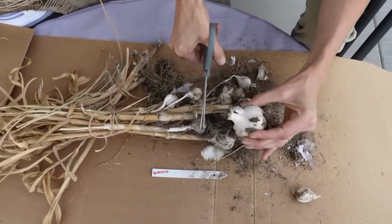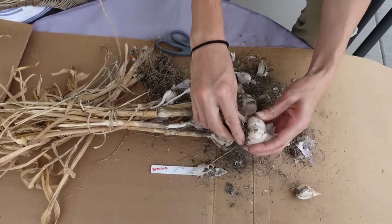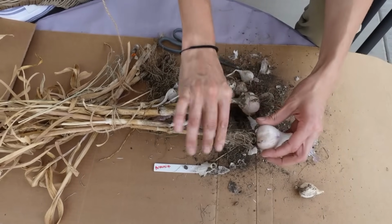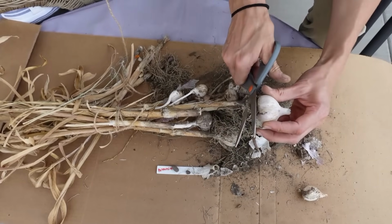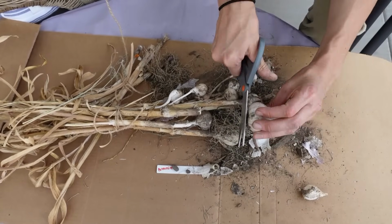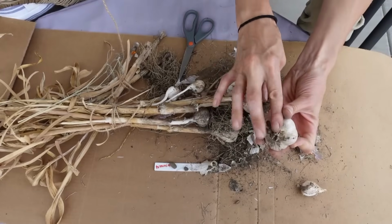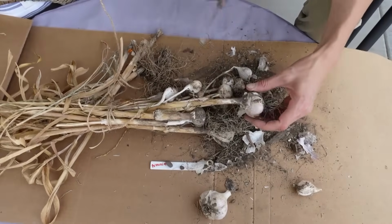And I'm really excited to have grown garlic this year. I grew it a couple years ago and then I stopped, and it just seems so complicated, but it's not. You plant it in the fall and you harvest it in the summertime. And so I let these dry out for a good 3 weeks. I bundled them together, and then I'm cutting them so I can store them in the pantry and stuff.